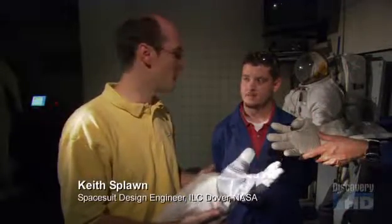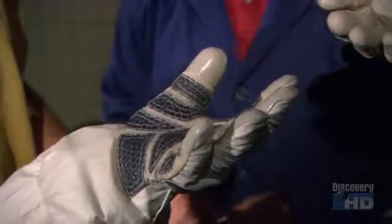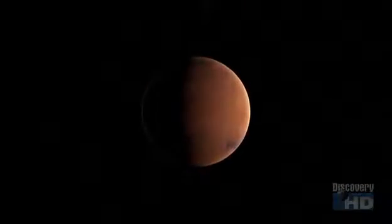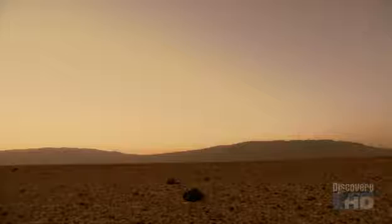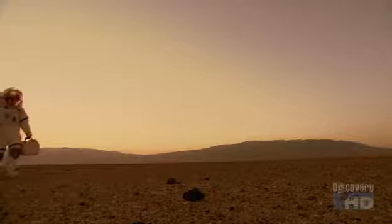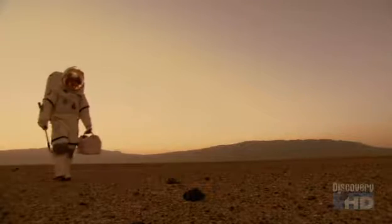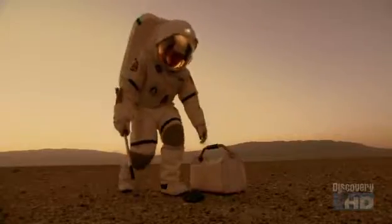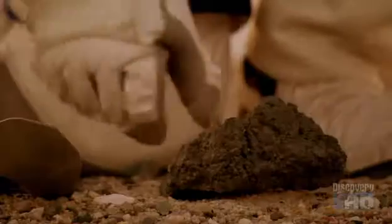Resilient enough for Mars, but design engineer Keith Splund wonders if the thin Superfabric gloves are warm enough. His fingertips get cold easily. The lowest temperature ever recorded on Earth is minus 87 degrees Celsius. On Mars, that kind of cold is considered normal. So, just handling a rock or a metal tool could cause severe frostbite.